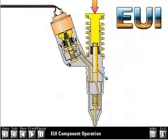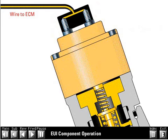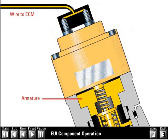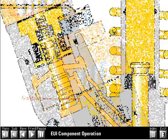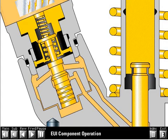To start injection, the ECM sends a current to the solenoid on the cartridge valve. The solenoid creates a magnetic field which attracts the armature. When the solenoid is energized, the armature lifts the poppet until it contacts the poppet seat. Once the poppet closes, the flow path for the fuel leaving the plunger cavity is blocked.